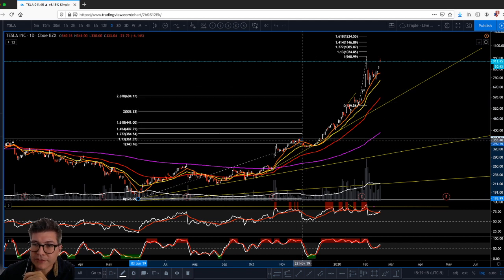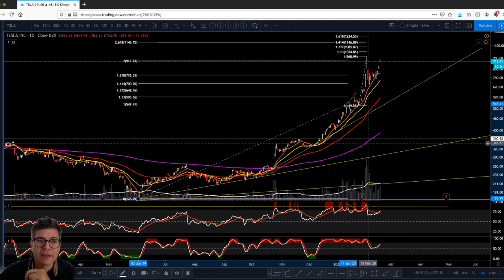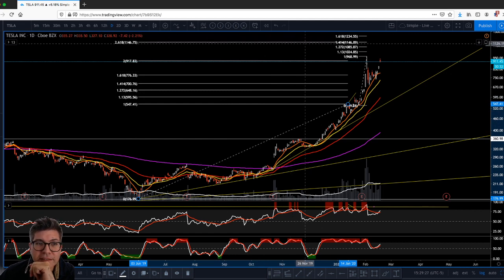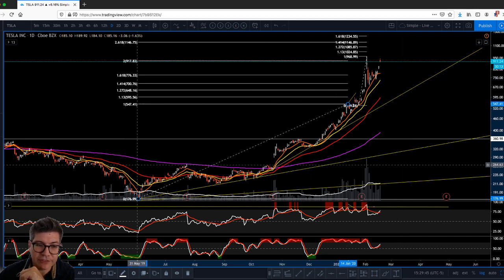2.618. You know what? Let's take it to near the ultimate high. Actually, we can do this one right here. And you can see that the 2.618 matches almost on the spot with the 1.414. That's pretty up there. So the 200% matches pretty much where we are now. So anything above that is, in my opinion, overextended.